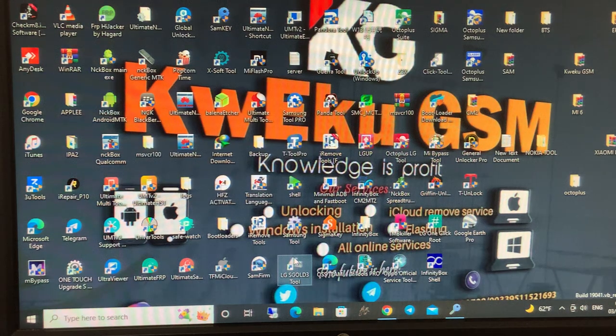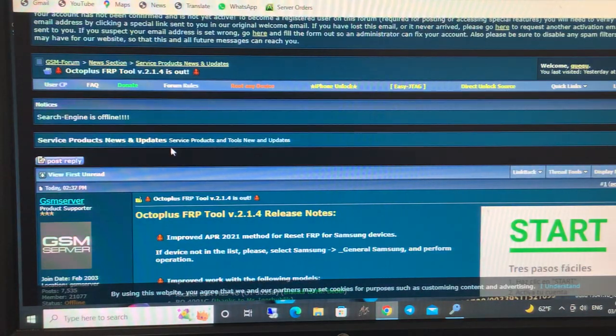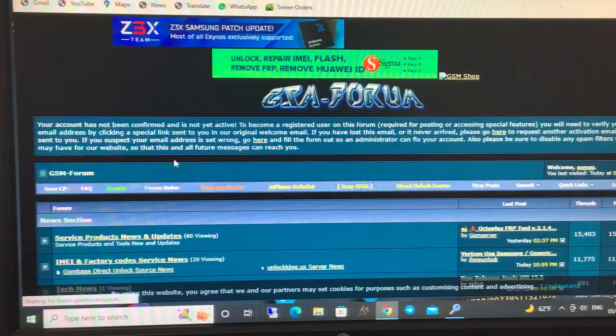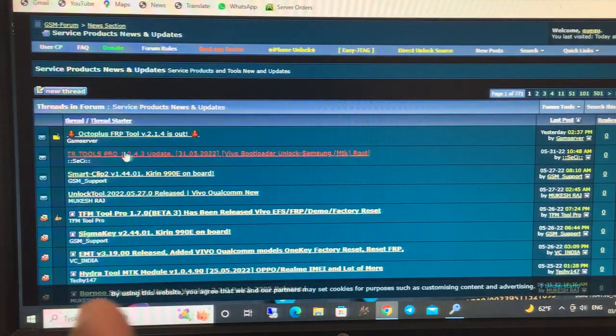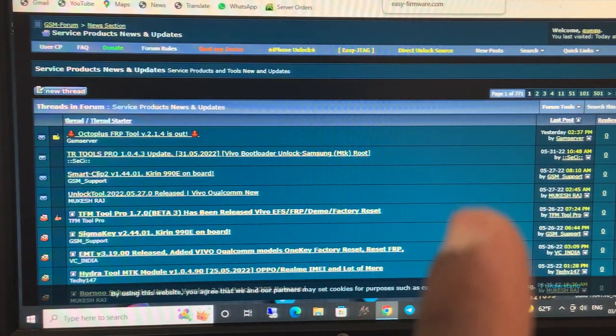Okay, so here we go. If you go to the GSM forum, I'm not sure it is there. I think it's an underground release. You will not find it there, so let's go to Easy Firmware.